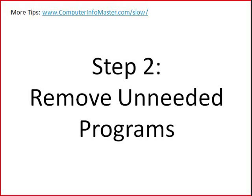Since some programs leave uninstallation traces in the Windows registry, it's important to clean up the registry after each uninstallation process. This is a very important step, and we're going to talk about it more in step 4.